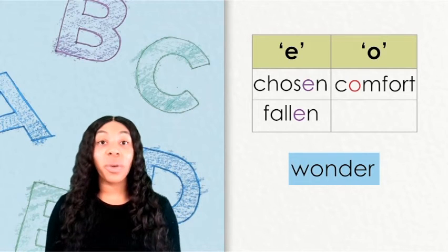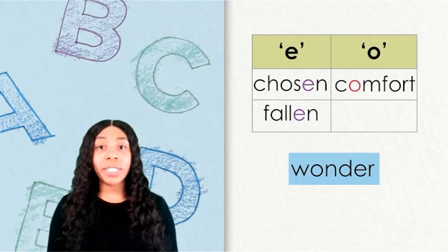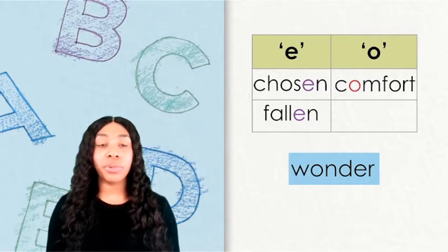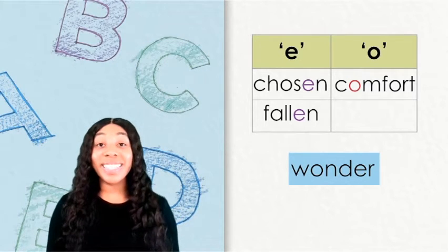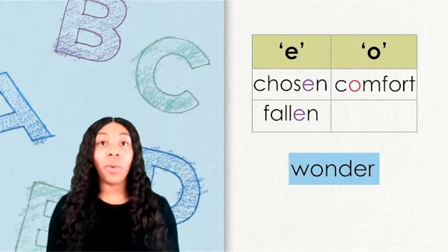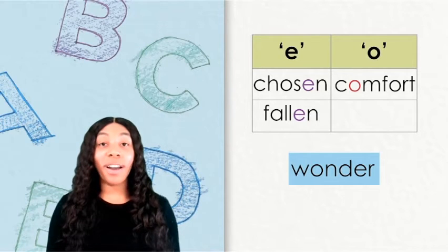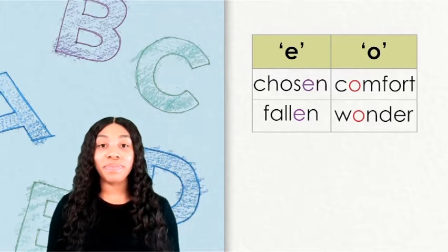Here's our next word. This word is wonder. Notice that we pronounce the O in the first syllable more like a short U rather than O. This is the schwa sound again. So which column does the word wonder belong in? Wonder belongs in the O column.